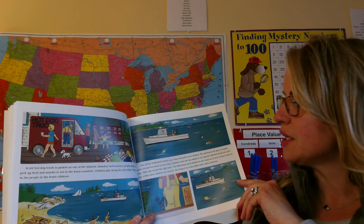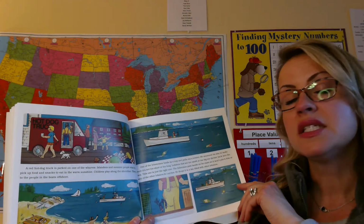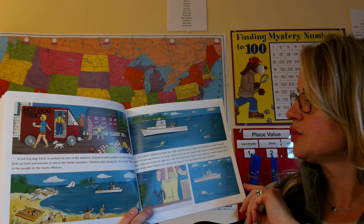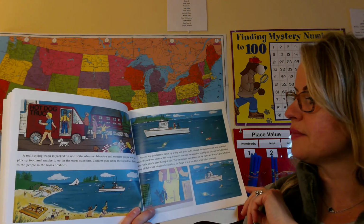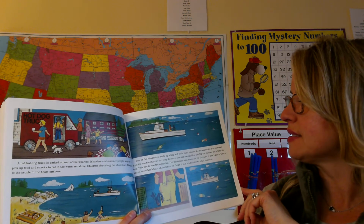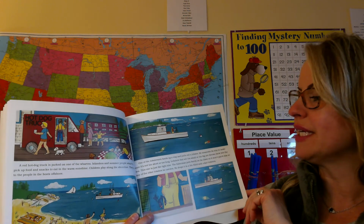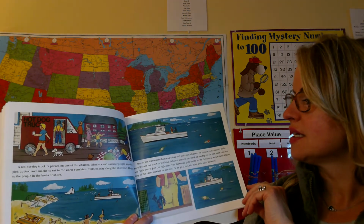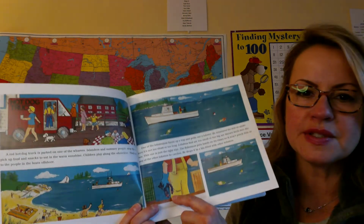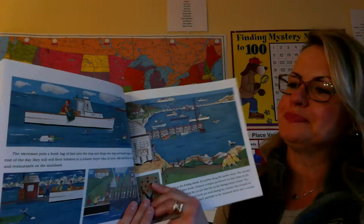One of the lobstermen hauls up a trap and pulls out a lobster. He measures its size to make sure it's not too long or too short. Lobsters that are too small or too big get thrown back into the sea. This one is just the right size. The fisherman bands on its claws so it won't pinch him or any of the other lobsters he catches. He drops it in a bin filled with other lobsters. So those little elastic bands on the claw so that claw doesn't snap them.